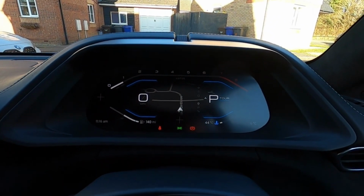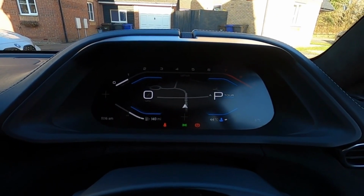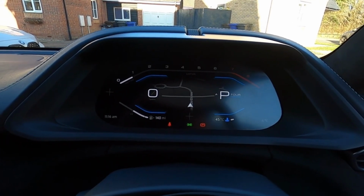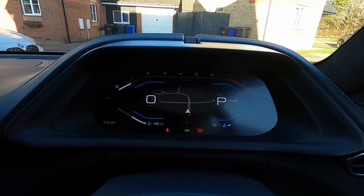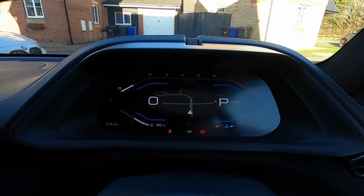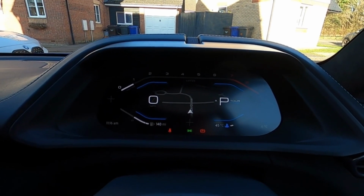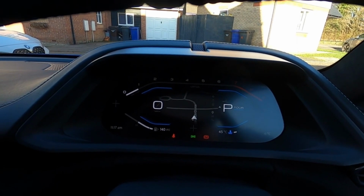screen. Now these sat navs in these cars are not fantastic, not if you're used to using Waze or a sophisticated system like BMW or Mercedes. So it's not as sophisticated, but it does bring it up. I believe when you use Google Maps through Apple CarPlay, you can still get the map to come up on the screen like this as well. So that's good.